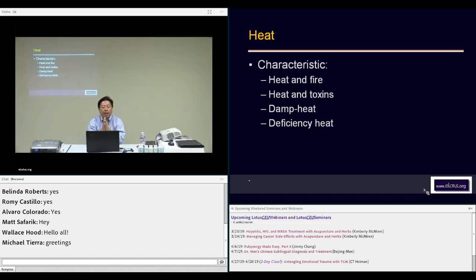Then what happens is all these excess conditions with heat and fire and toxins and so on will eventually gradually damage the qi and dry up the yin. So over time, not only do you have a heat condition, you also have an underlying deficiency condition. That deficiency could be deficiency of qi or deficiency of yin. What that means in Western medicine, or to see it from a different perspective, is that deficiency describes the atrophy of the organs or damage to the tissues. Slowly over time, the inflammation is damaging the organ itself.